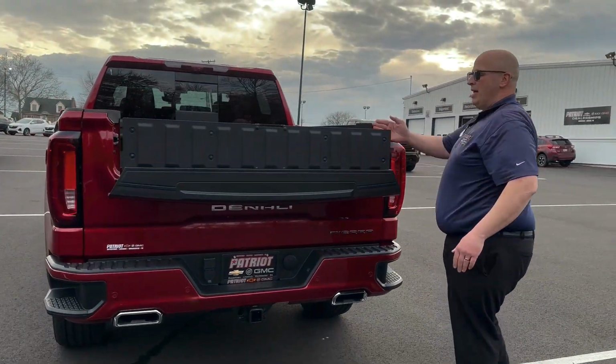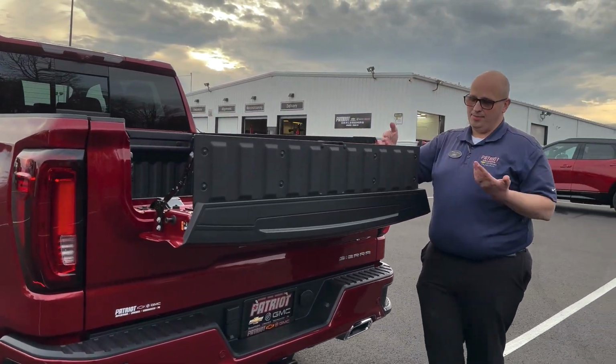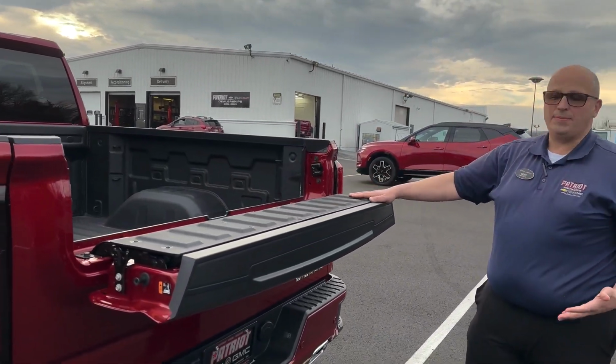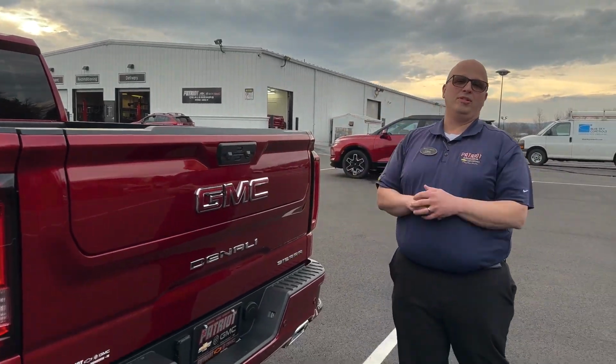Flip your tailgate up, and now you have a backstop for your tier 2 loading if you're transporting those longer items. You fold down the step, and now you have a workstation to put your laptop or your tools. So very convenient, makes this truck super versatile.